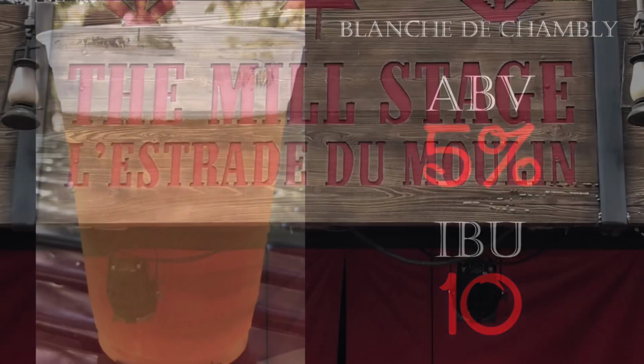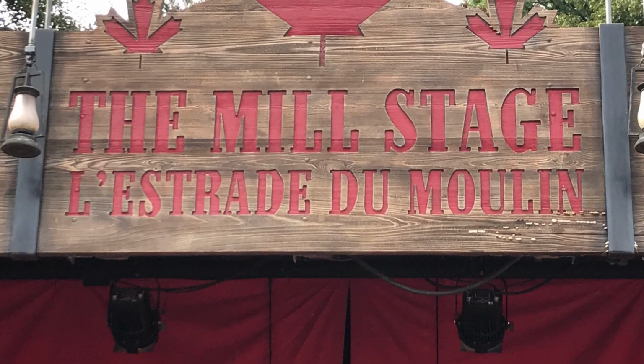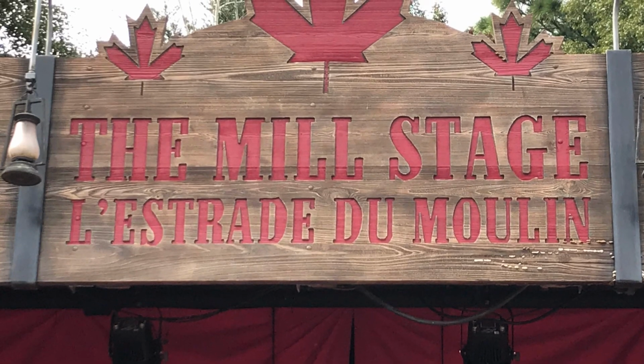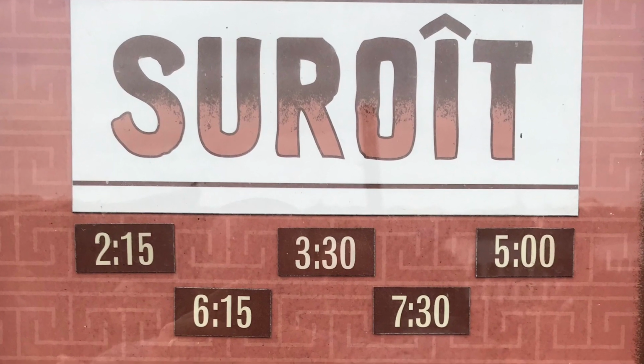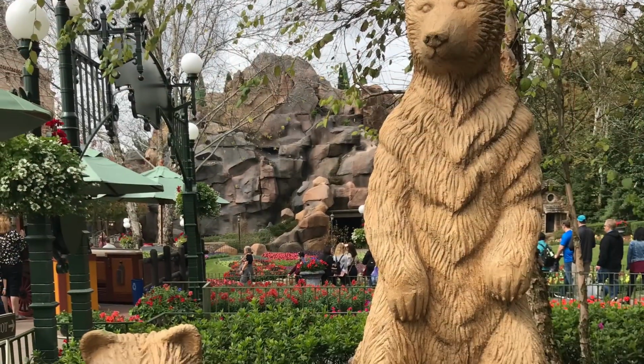So we got our popcorn in hand, and it's time to get over to the mill stage at the edge of the pavilion, because the live acts at Epcot are always fantastic. As of the release of this video, the act is Sir Wah, a fun bluegrass and Celtic-inspired band. But being afraid of copyright rules, I simply ask you to search them here on YouTube if you're interested in checking them out.